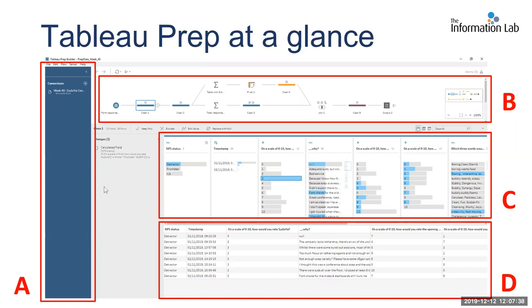It allows you to connect to different data sources and also allows you to go back to changes you made in the same flow and update or modify them. Similar to Tableau, Tableau Prep doesn't change the original data set. So any manipulations you make will not influence your original data set.